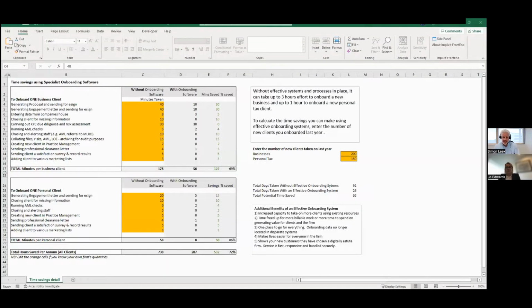So in here, in orange, we've got a list of all the tasks that typically take place. So you could probably do this as a firm and look at how much time it takes you to produce a proposal. I mean, some firms, we've heard, can take days to produce proposals. So you could enter in the time it might take you to do that.